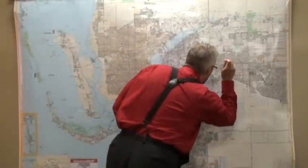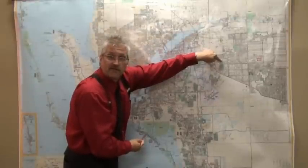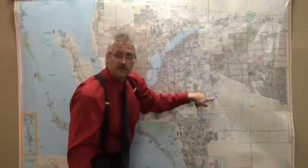Your house on Harry Avenue is right about here, right about there, which means it's going to take you a little over a half hour to get to Fort Myers Beach. Wouldn't it be a great place to live that close to the beach? Right here, the International Airport. 15-minute drive to the airport, fly anywhere you want in the world. Now let me give you a close-up on another map so you can see everything this has to offer location-wise.